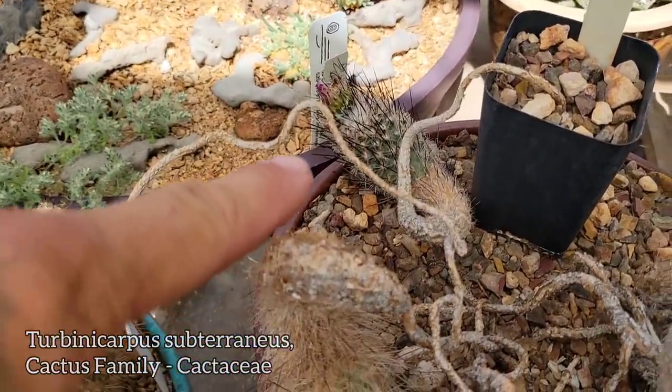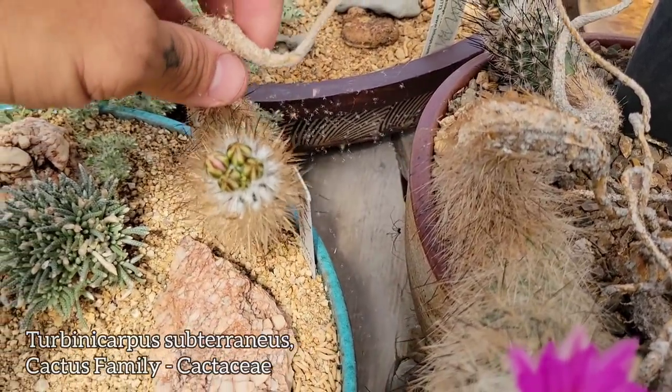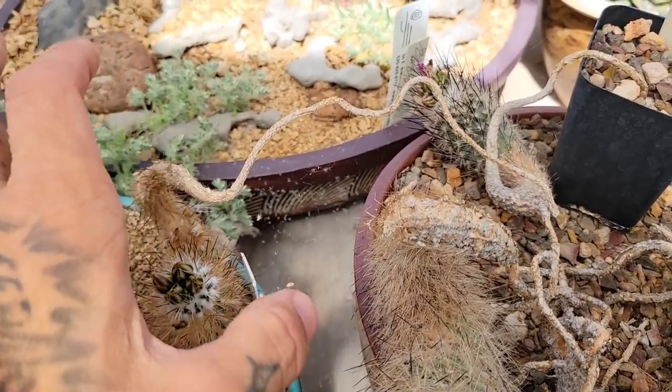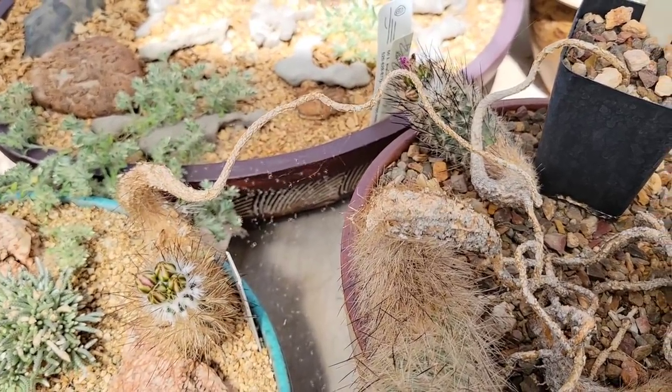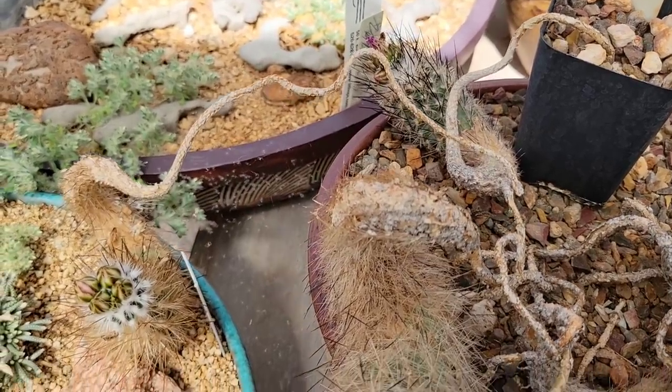Look at the stems right here. This is a stem. You might ask yourself, why is it like that, like a snake? Well, it's because normally in habitat, this would just be coming up through limestone talus, through rocks, and this would all be covered with the rocks. You wouldn't even see them.